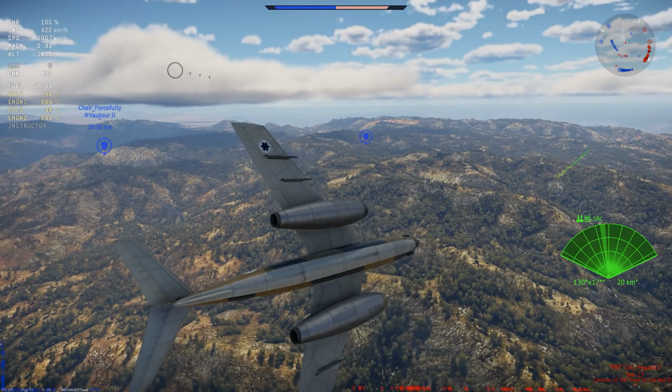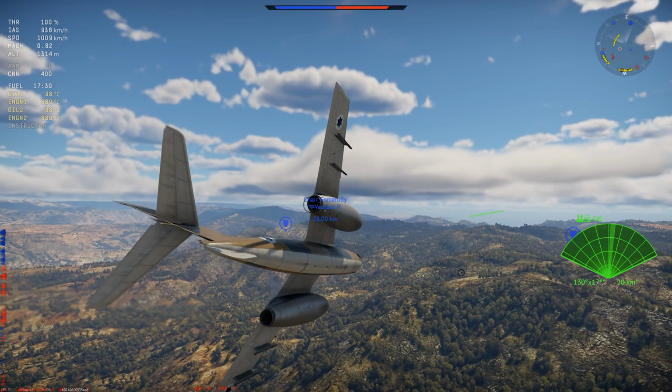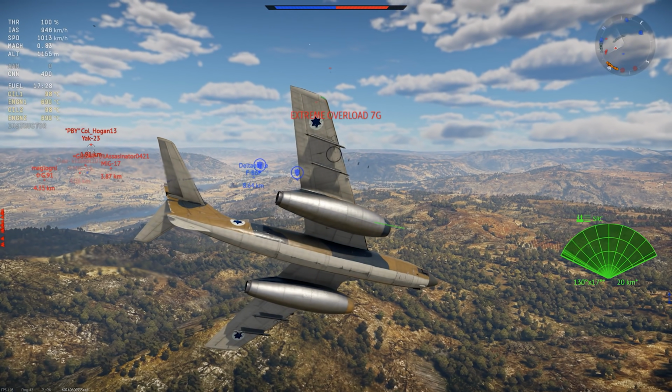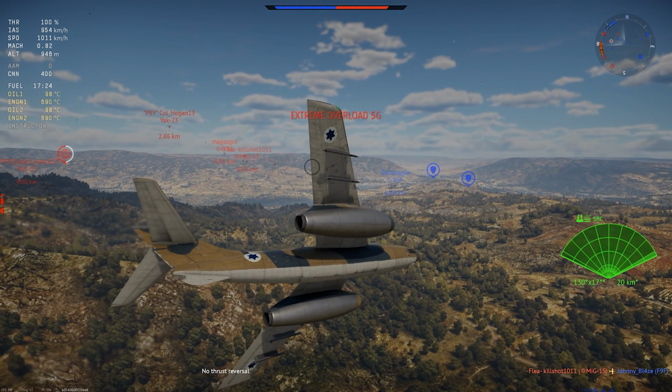Now, one thing this plane does have going for it is the cannons. The guns on this thing are very effective and punch hard. Anything you can hit with them is going to be just removed.